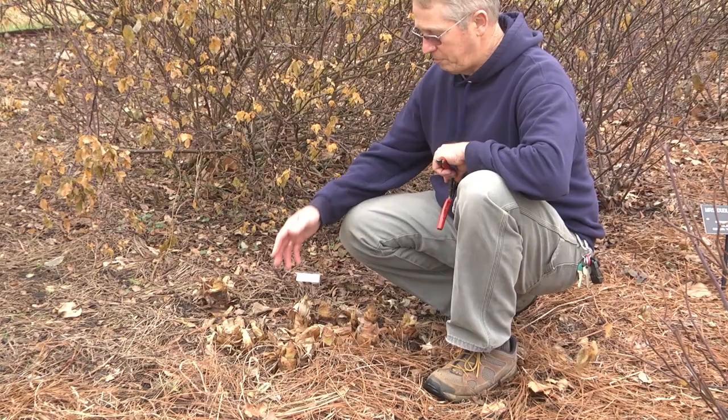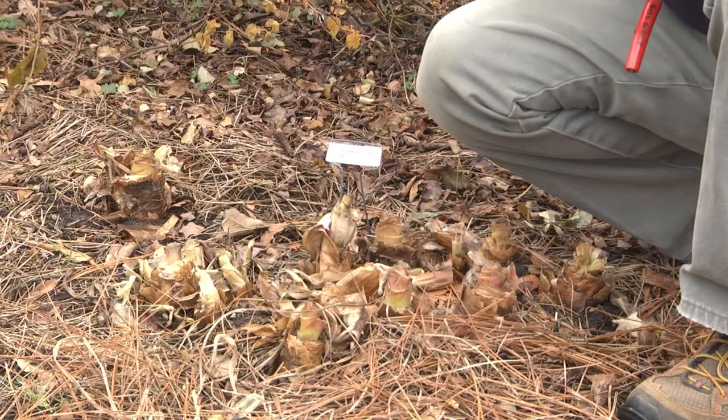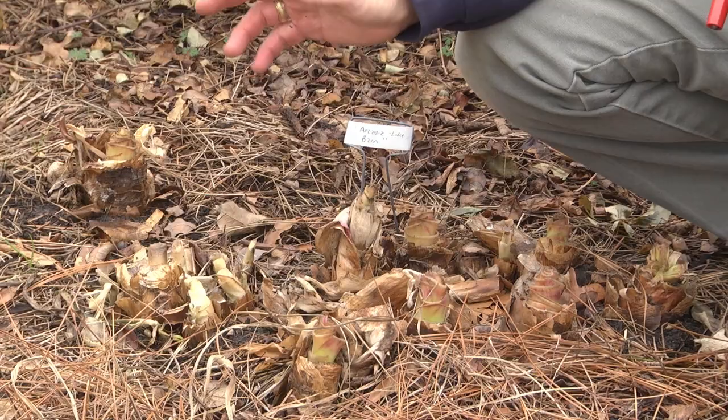And what's important on most bulbs is not the bulb, not the foliage, not even the flower. It's the basal plate down at the root base. That's the portion of a bulb that can make new shoots and new roots. So as long as that portion survives and the ground didn't freeze all the way that low, we certainly aren't going to lose things like crinum lilies.